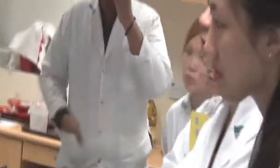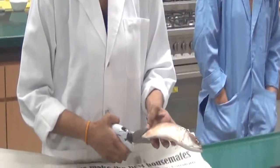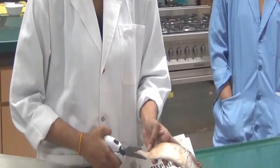My way of doing it is that I cut the fins out first so that it's easier and they don't get in the way when I scale the fish. You can do it the other way also, it's really up to you, but make sure you remove the scales. Don't forget to remove the scales.